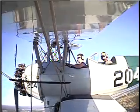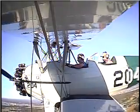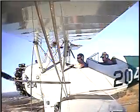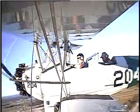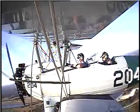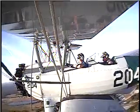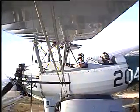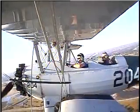All right, there's your smoke as you come around. Once you come around and see your smoke, keep on climbing. We want to climb back up to about 1,000 feet. The airspeed's looking just about right. We got one more thing to do, and it's called the slow flight portion of our flight here today. So you've learned how to go up and down, left and right. Now we'll learn how to go fast and slow.